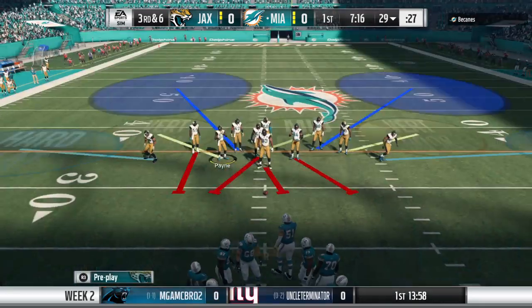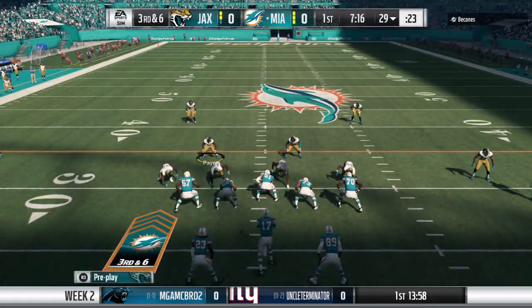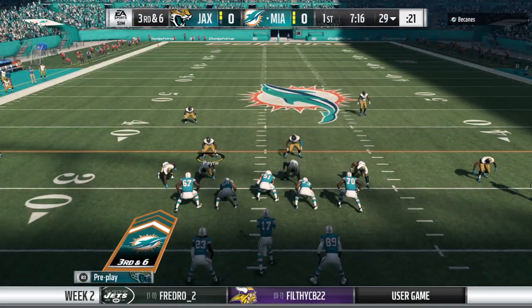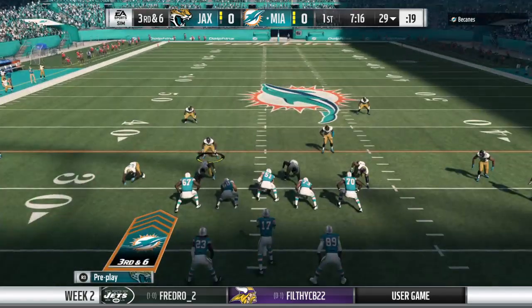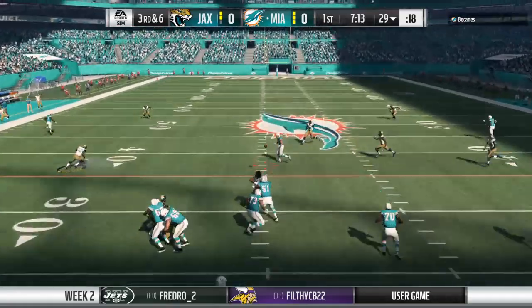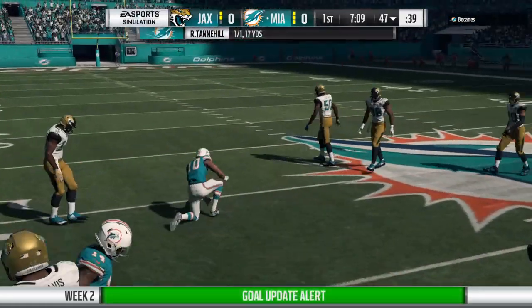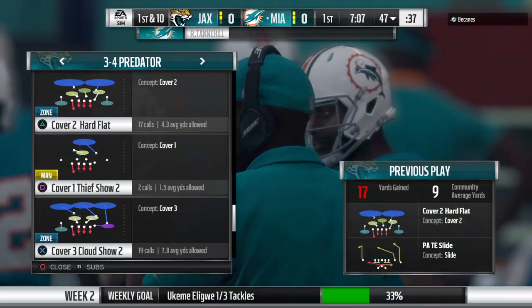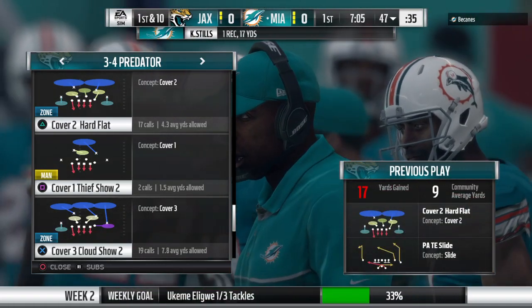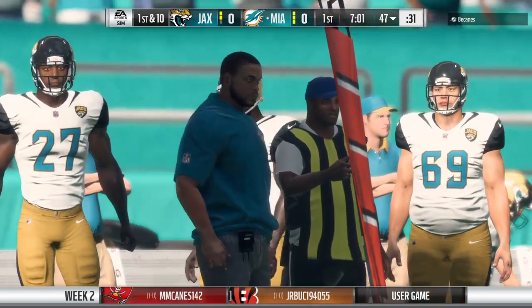This defense looking for an early stop. This is 3rd down and 6. Throwing on 3rd down, Tannehill. He'll have a first down past the 40. And he's got the first down yardage as he brings this up to the 47. 17 yards for the Dolphins there as they've got themselves a first down.